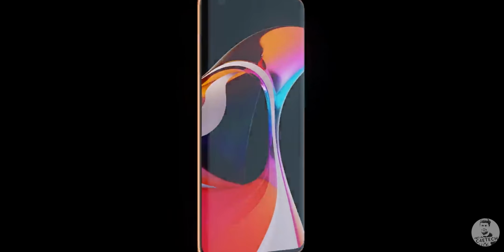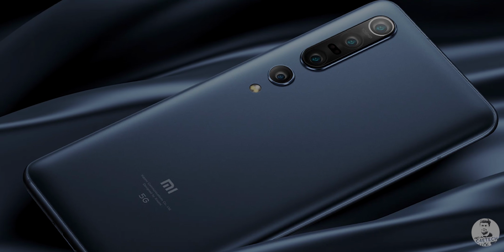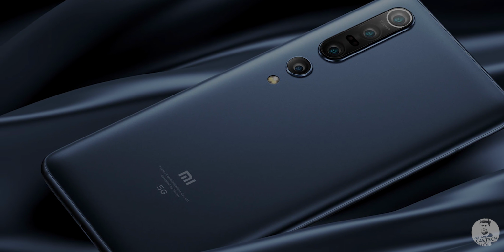Today, Xiaomi took the wraps off their new flagship phones, the Mi 10 and the Mi 10 Pro. Well, that in itself is quite exciting news. It is all the more exciting given that here in India, we've been promised more premium Xiaomi phones this year. And it doesn't get more premium than these flagship 5G smartphones from Xiaomi, right?